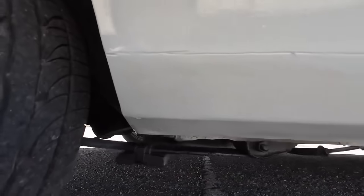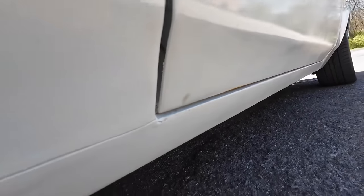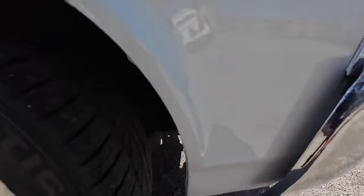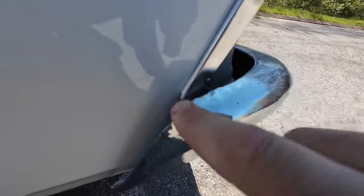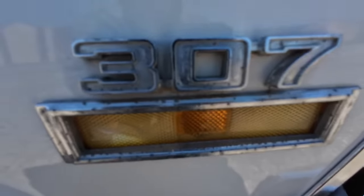Paint drip. It's like paint is thick here at the bottom. Maybe a little Bondo. Yeah. I think there is a little Bondo there at the bottom. Which most of these old cars have. There's something right there in the corner too. Chip. Front bumper there. It's got a little bend to it. Emblem's a little pitted.